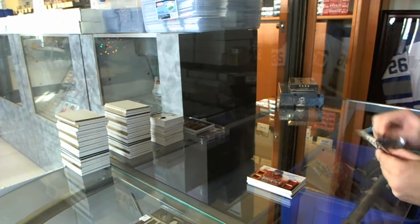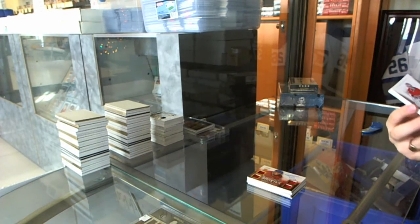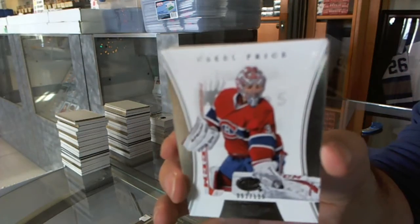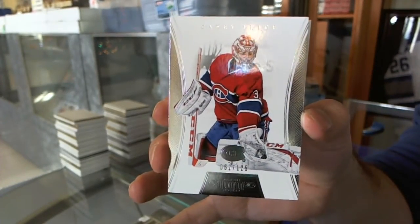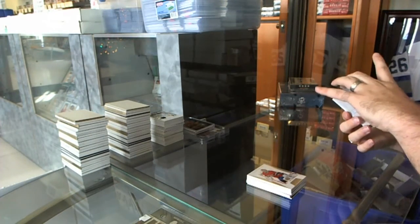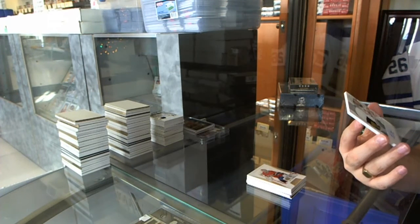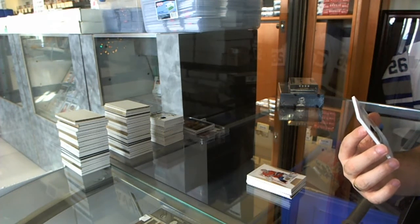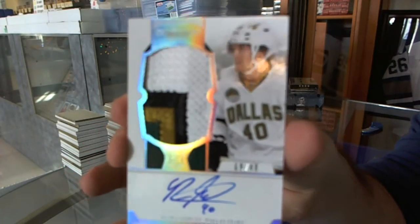Love it. That's filthy. We've got number 125 for the Montreal Canadiens, Carey Price. And we've got for the Dallas Stars, a rainbow rookie patch autograph, four colors, number 40, Ryan Garbutt.